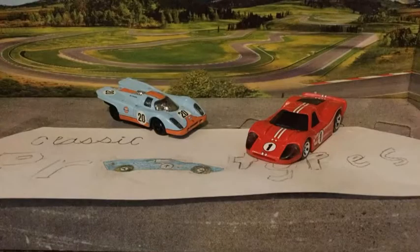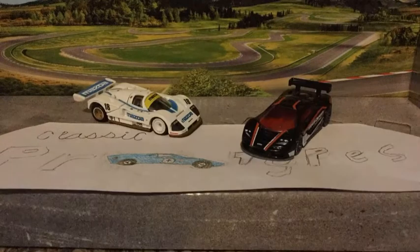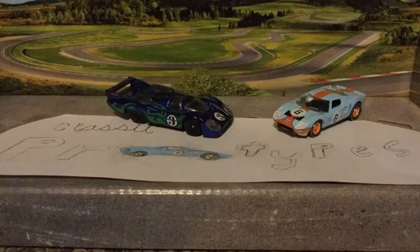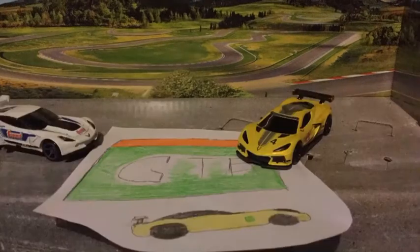Teams are ready. On the front row in the prototypes, the number 1 Ford GT40 and the number 20 Porsche 917 in the Golf livery. In row 2, the Golf McLaren and the 1966 Le Mans winning Ford GT40. In the third row, number 1 McLaren team and the number 18 Mazda Speed Mazda 787B. Then the 962C Porsche and the number 201 F&E Mazda. Then the Golf GT40 winning in 1968 and 1969, and number 3 Porsche 917 LH. Then the number 12 Golf Ford GT40.